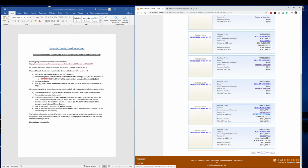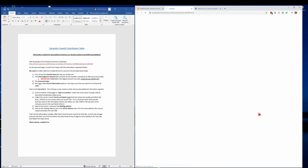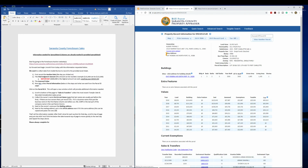The only thing that could be different sometimes is if you go into the Sarasota Property Appraiser site, sometimes the owner could end up being a company. If it is a business, I do have instructions on how you can go to the Florida Sunbiz website and pull up the owners of a company. Otherwise, you will just be logging the business in the first and last name sections.